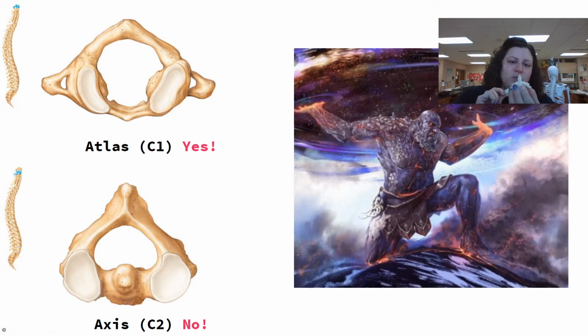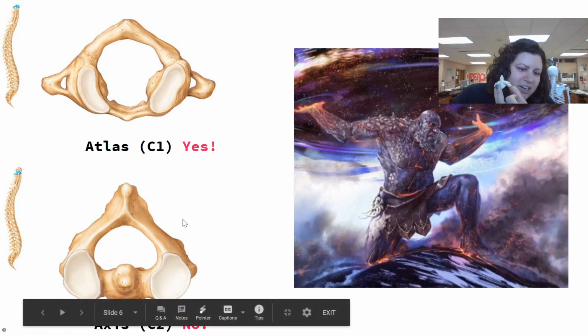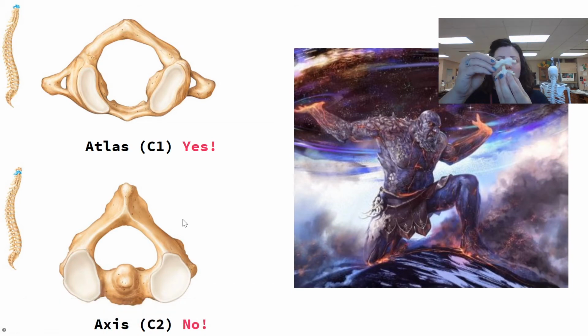And then C2 is the axis. It has a knob called the dens. It's this middle part right here in our image. That knob acts like an axis and it allows the atlas to spin on it. So it can go like this, and that's shaking your head no. So I'm able to shake my head no because of the dens on my axis that allows it to spin. So, pretty cool structure-function relationships.